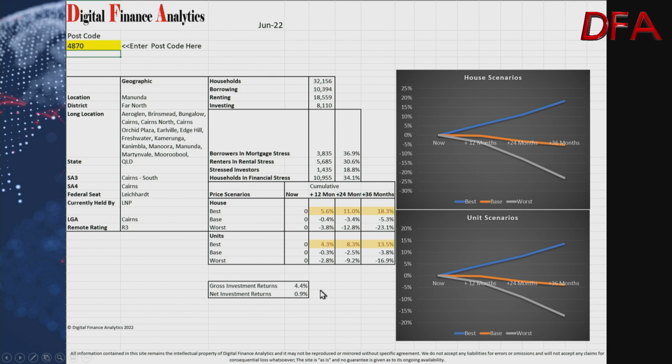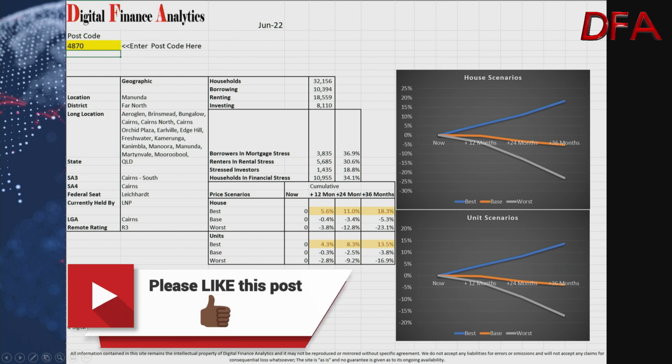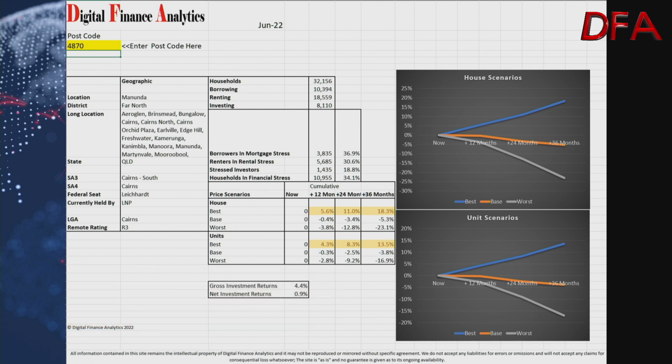And looking at the investment returns, the gross investment returns about 4.4%, the net investment returns 0.9%. So again, not particularly flash when it comes to a property investment in the area. And in fact, I'm seeing quite a few postcodes in and around Cairns where there are considerable issues and considerable price drops at the moment.